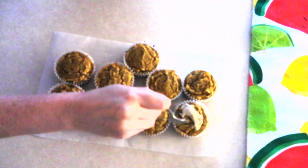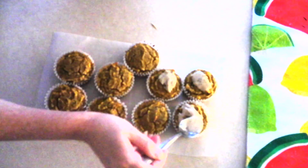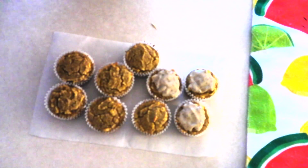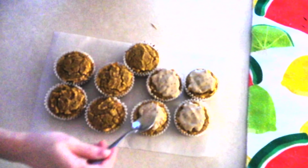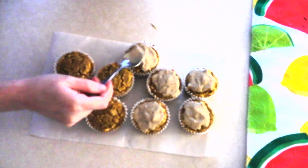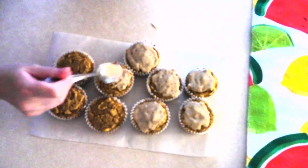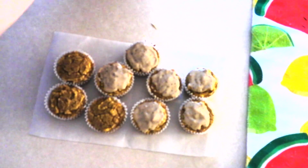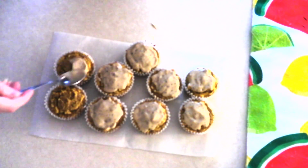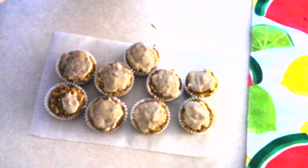Once the icing is done and the muffins are cooled, it's okay if they have a tiny bit of warmth in them, but you want them at least 90% cooled. Place the muffins on a piece of parchment paper, then use your spoon and spread the desired amount of glaze over each of the muffins. Now remember, this is a glaze, it's not a frosting, so you don't want a thick amount on top of your muffin. It's just enough to lightly cover the top, just to give it a taste of a glaze on top.